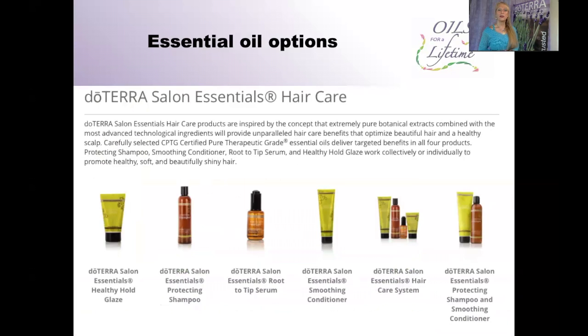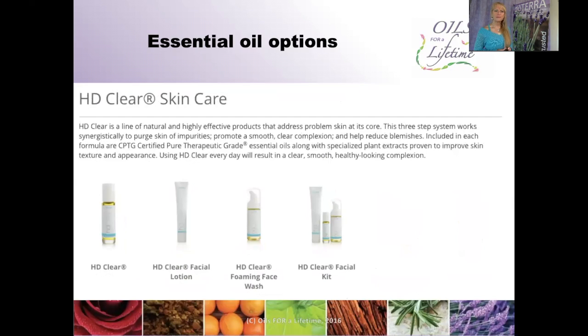There are also shampoo and conditioner. I'm not a fan of it, but I have 2 different people on my team that have said it's the best shampoo and conditioner they've ever used, and they hope that it never stops. I have another person on my team that absolutely loves the conditioner, but she adds a couple of oils to the shampoo to make it more to her taste. So that's an option as well. And if you are in the hair care industry, you can get this in the big salon size.